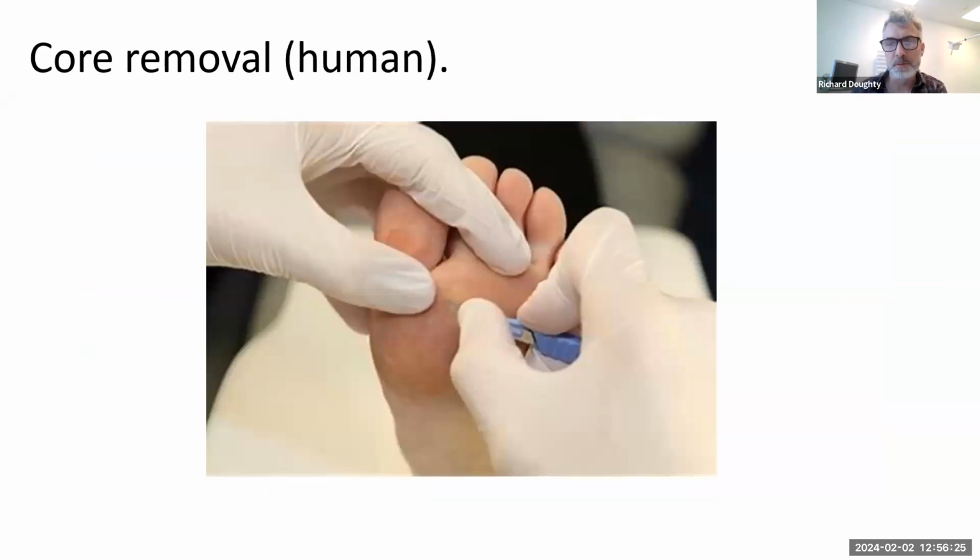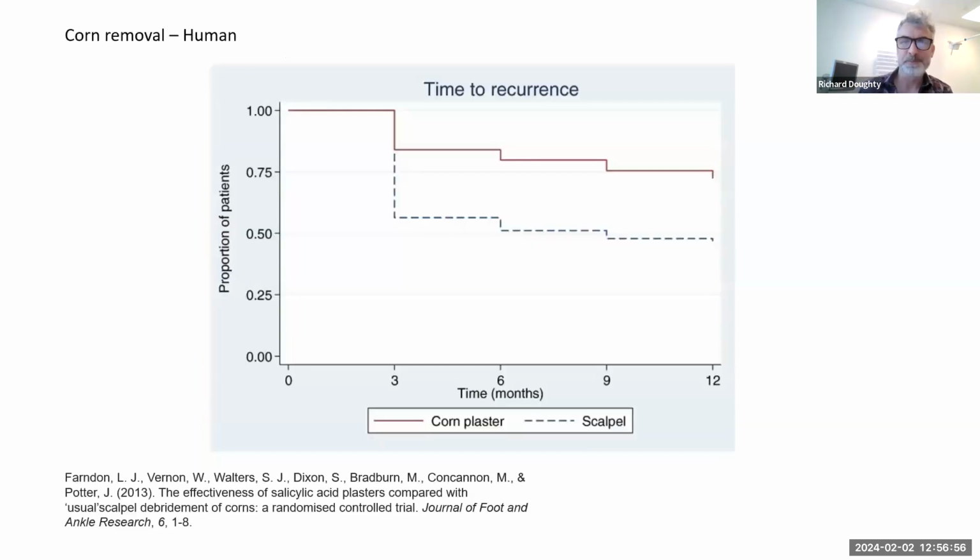But here you can see a human podiatrist doing exactly the same with a scalpel. And this is bread and butter work for podiatrists, chiropodists, cutting out corns. The treatment really hasn't changed over the last several hundred years. In fact, many royal courts in medieval times had what they called corn cutters, who would cut out the corns of the royalty when they had them. So this is really a problem where the treatment hasn't developed over time.